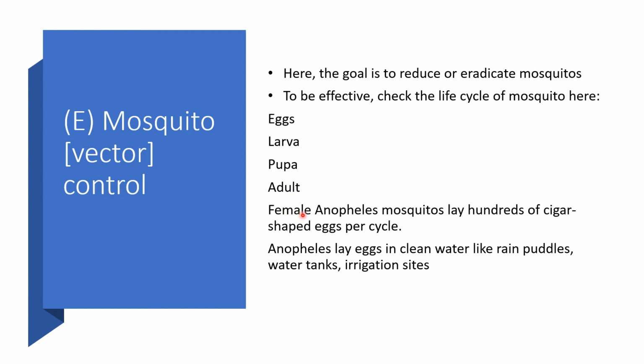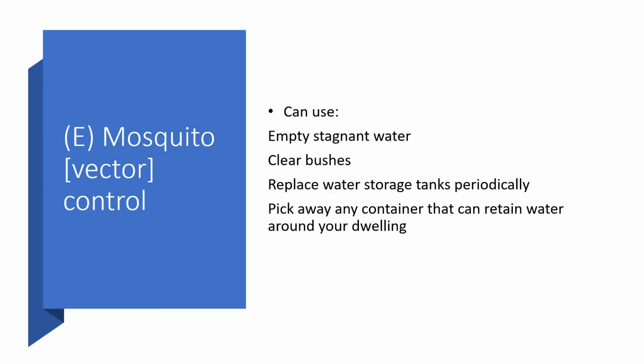Here, our problem is the female Anopheles mosquito. There's Culex, Aedes, and so on. I'm not concerned about that right now. The female Anopheles mosquitoes will lay hundreds of cigar-shaped eggs per cycle. They lay eggs in clean water, like rain puddles, water tanks, and irrigation sites. So, we've known where they lay eggs, right?